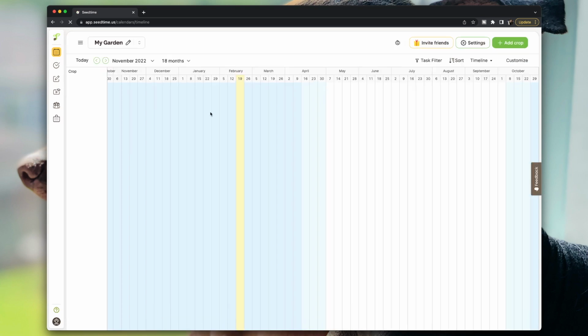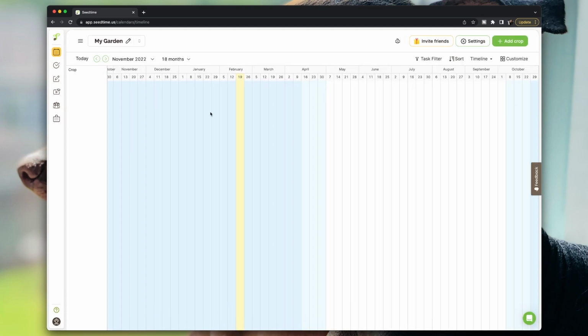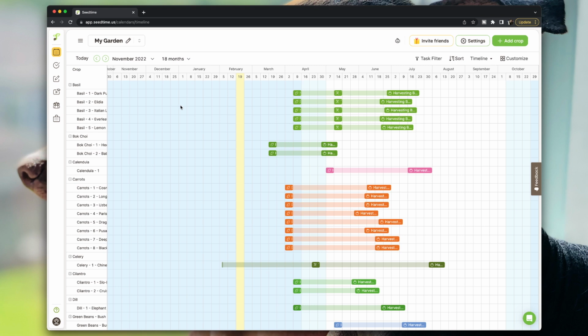But for this calendar feature, and just playing around with it, I've enjoyed it just to see. And something like this I can move around quicker than I can in Excel, so it's just something new to play with. So those are the tools I'm using right now to help me figure out my garden.